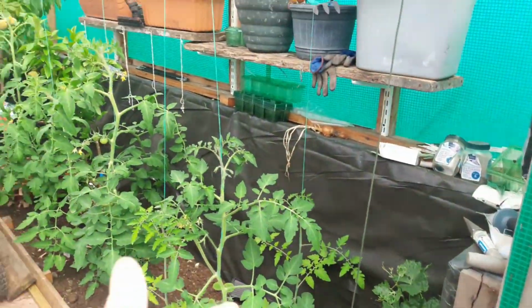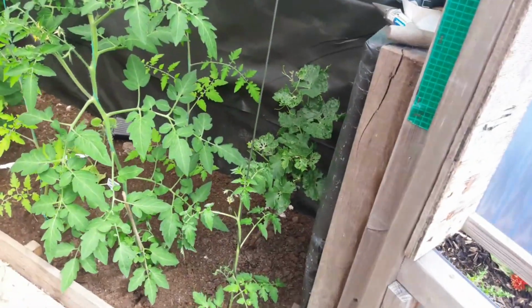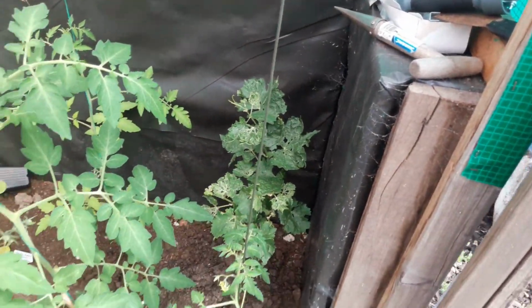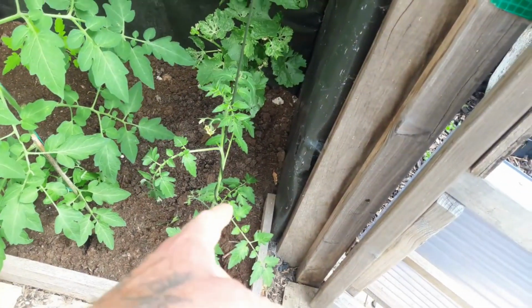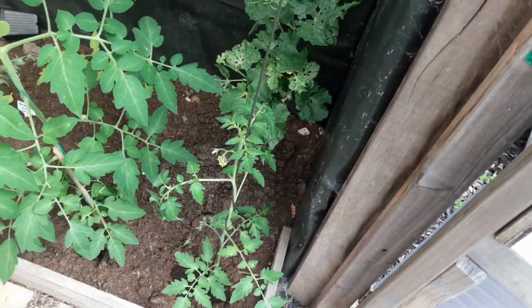And these were the last lot of suckers we put in. Look at them. Wow. The grapevine is getting established now. That's another sucker I pulled off and planted right at the end here, and it's getting going as well.